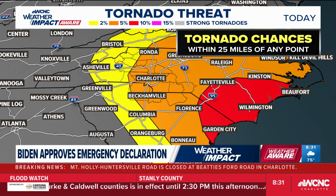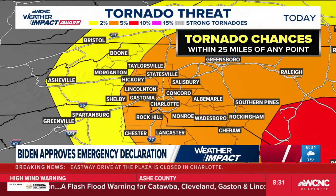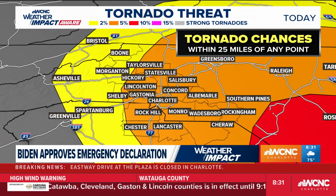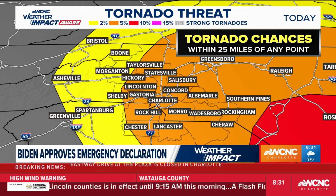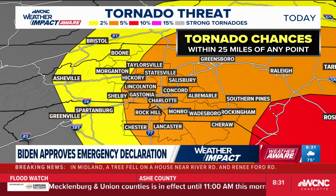One of the bad things about the sun coming out, it could lead to some isolated stronger tornadoes and thunderstorms in the eastern part of our viewing area. So you could see this 2 to 5% risk, but as you get out here towards the coast, that risk actually increases to about 10% this afternoon.